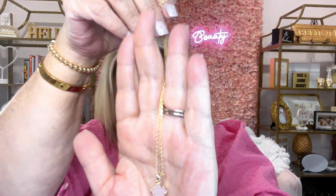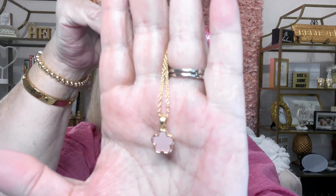Let's see. There's that. And then I got a white bracelet. So I have a white necklace like this, but I got the bracelet, and this has got white on one side and it's got black on the other. So it will match my other things.